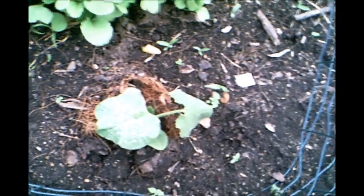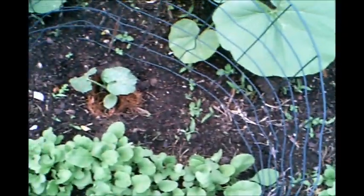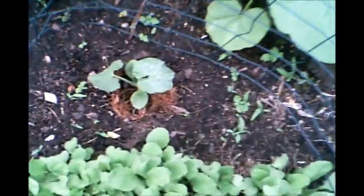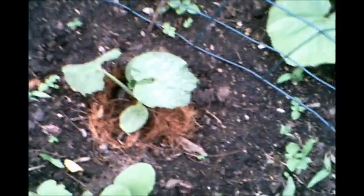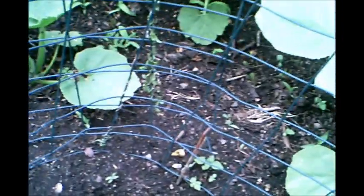This one over here has got a little fencing around it right now because a squirrel pulled it out of the ground earlier this week. And I just managed to find it in time to save it. You can see the pot that it's in. It's in that coconut fiber pot. I really believe in those. Next year I'll be getting more because I was just really impressed with the way those worked.